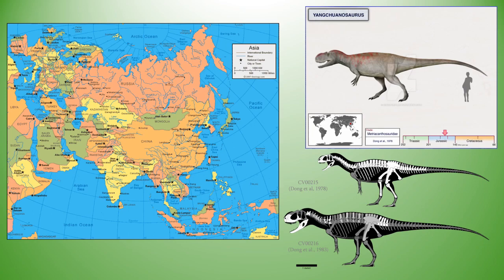And here are skeletal bits of Yangchuanosaurus. This top one is the original holotype specimen, and that is considered to be a little bit smaller, probably at an estimated between 23 and 26 feet. But then this bottom one was described in 1983 by the same paleontologist who described Yangchuanosaurus. These were larger bones, and so that means that Yangchuanosaurus probably did get much larger. Not technically a holotype, but it's actually a larger specimen. They believe that this larger specimen could get to 35 or 36 feet long, and so that is pretty good.